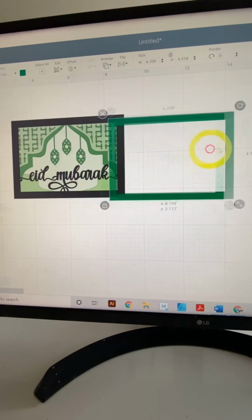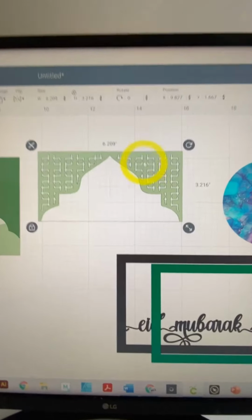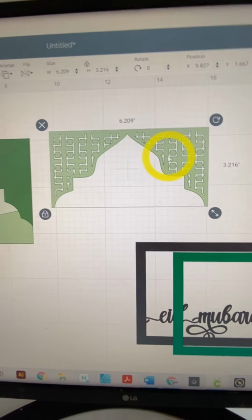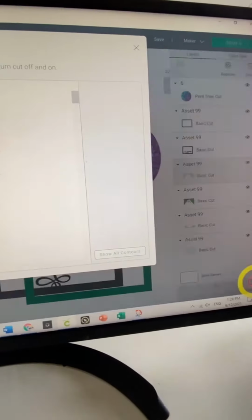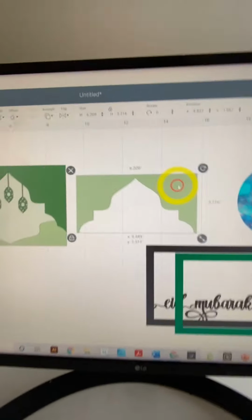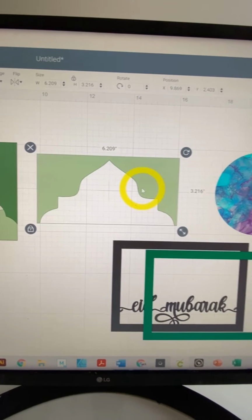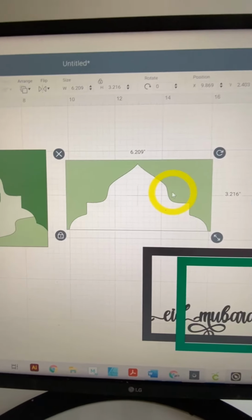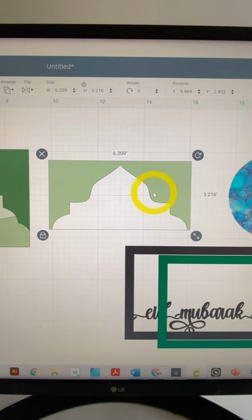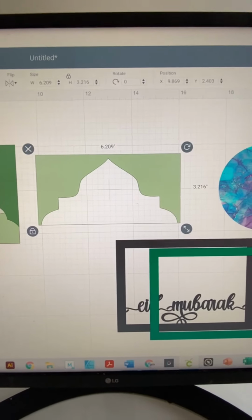So let's say I want to cut this out, but I don't want all these details. So I can go to my contour in the layers panel, and I can select hide all contours, and there you go. All the details are gone now. So this is the beauty of working with SVG files. You can easily edit each shape. You can change the colors of the shapes.